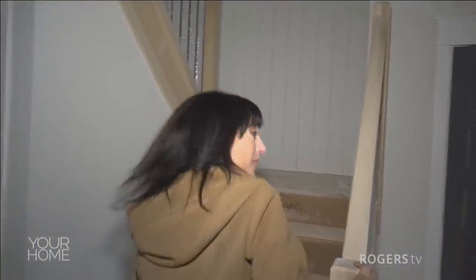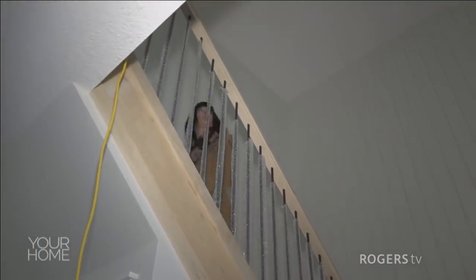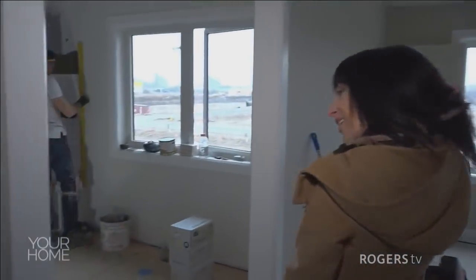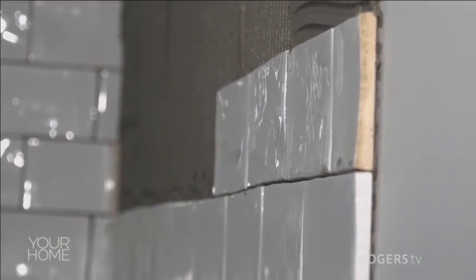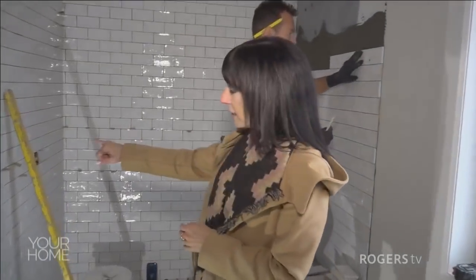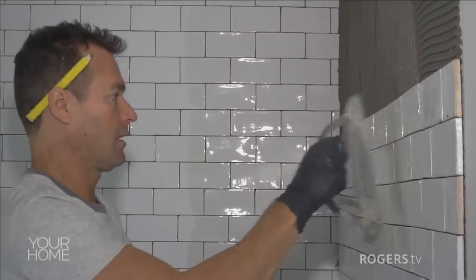Let's go up and see what's going on upstairs. This looks amazing, you guys. Wow. Oh my goodness. The subway tile, which I love to use in a lot of design elements, but this one is a little bit more country because each line is different. Which again, just kind of goes with the modern farmhouse feel that we're trying to create. Once we get the tub in here, it's going to be phenomenal. I can hardly wait.